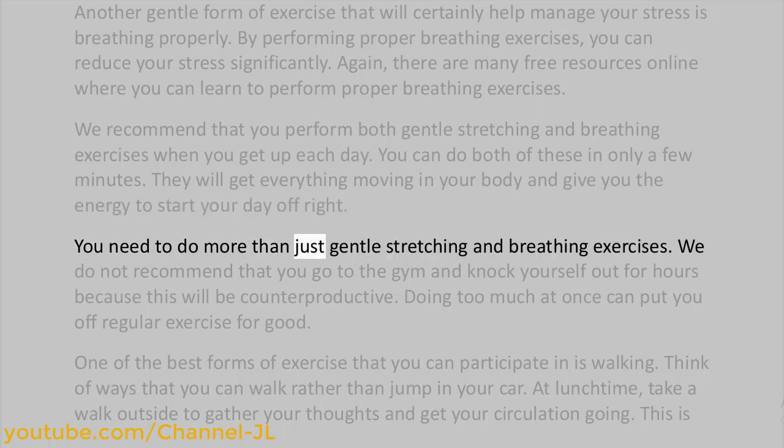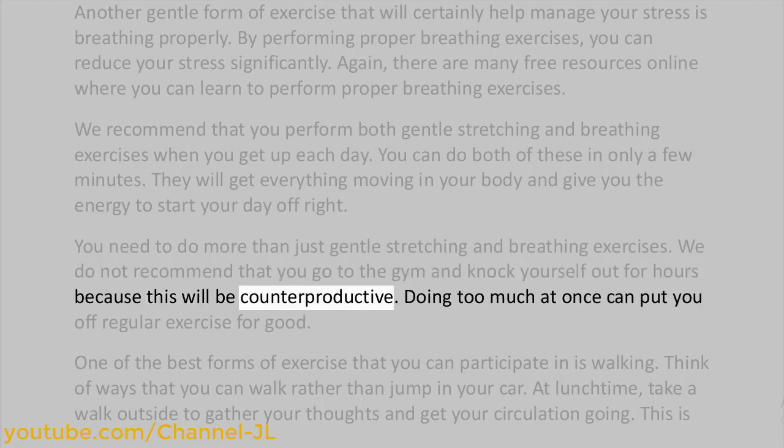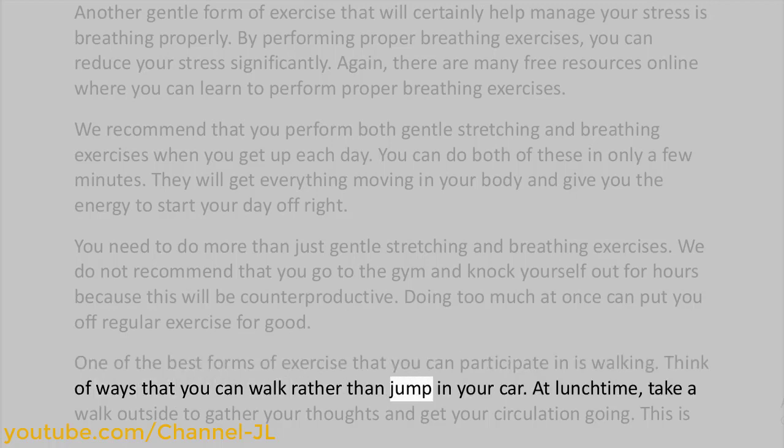You need to do more than just gentle stretching and breathing exercises. We do not recommend that you go to the gym and knock yourself out for hours, because this will be counterproductive. Doing too much at once can put you off regular exercise for good. One of the best forms of exercise that you can participate in is walking. Think of ways that you can walk rather than jump in your car.